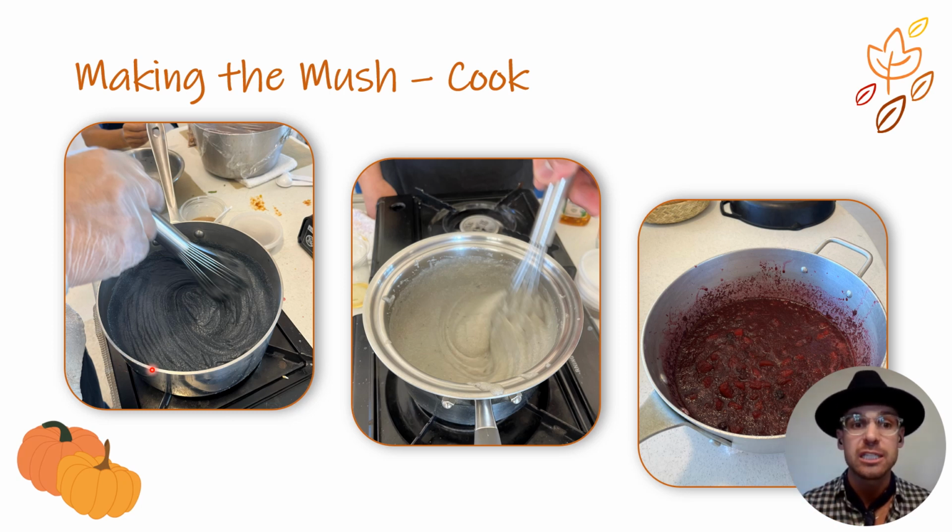Constantly stir to prevent burning until that mush reaches the desired little bit thicker consistency. For our fruit filling, we want to take 4 cups peeled, cored, and chopped apples, 1 cup frozen apple juice concentrate, 2 cups unsweetened applesauce, and 4 cups of mixed berries that can be fresh or frozen. Put them into a nice big stock pot and then cook them down while stirring regularly to prevent burning until it starts to get thicker and all those flavors start to combine.